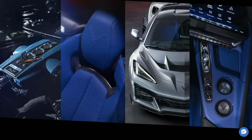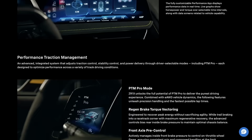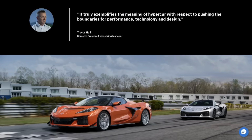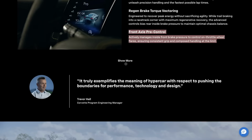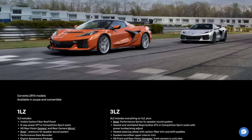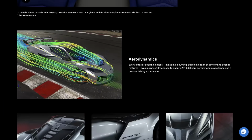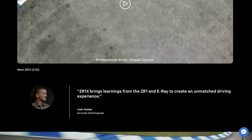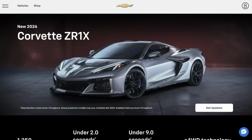But scrolling down again, you get some more pictures that pretty much could just be the ZR1 if you didn't know any better, and that's pretty much it. There's not really a whole lot else here that is specific to the ZR1X outside of the fact that you are getting that front axle control and 1,250 horsepower. So we kind of suspected that this was likely to be what we were getting today. It was most likely going to be the quote-unquote Zora, but it's going to be rebranded to the ZR1X, and that's it. It does look like this is going to be available in late 2025 based on what the picture shows here.